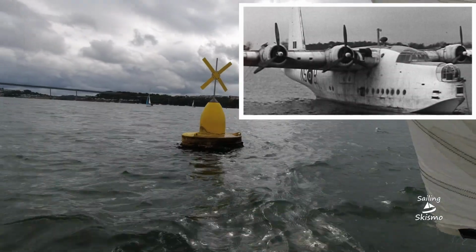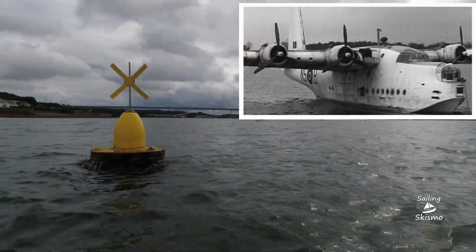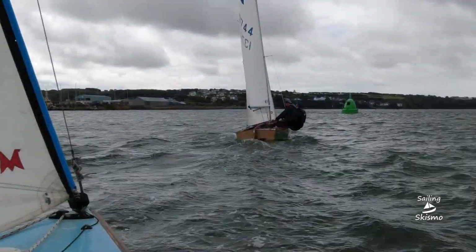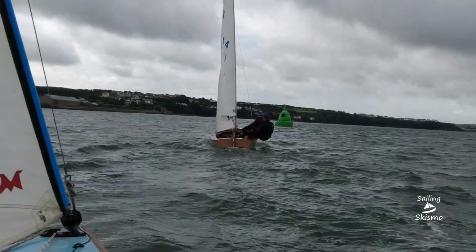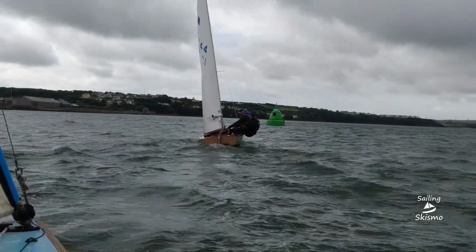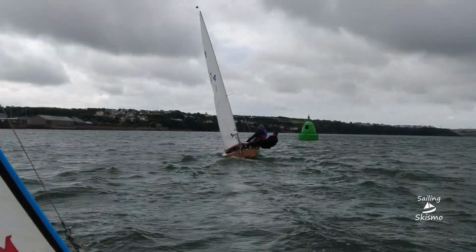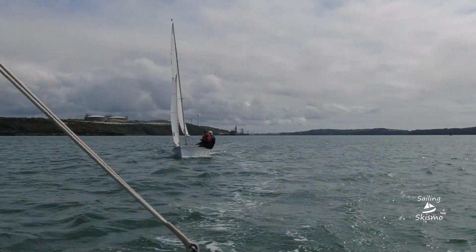The last surviving Sunderland flying boat arrived back in Pembroke Dock on March 24, 1961 and can now be seen on display in the Sunderland Flying Boat Museum in Pembroke Dock. Pembroke Dock was at one time, during World War II, the largest flying boat station in the world, being home for almost 100 aircraft.